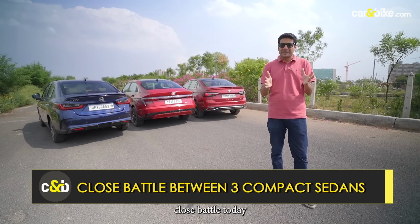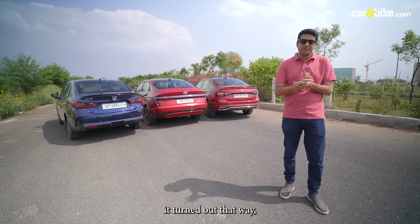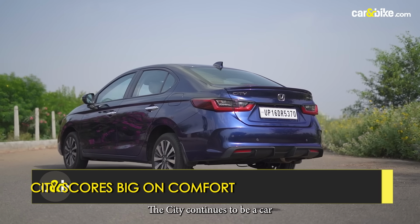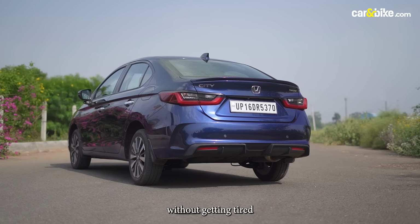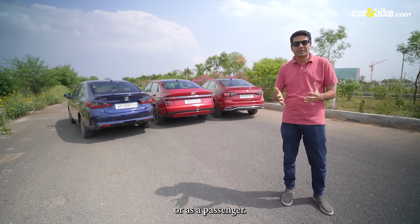It was a really close battle today between all these three compact sedans, and I'm really glad it turned out that way. The choice must not be easy. The City continues to be a car that gives you great ride quality. You can spend hours in this car without getting tired. The engine is really refined, something you like as a driver or as a passenger.